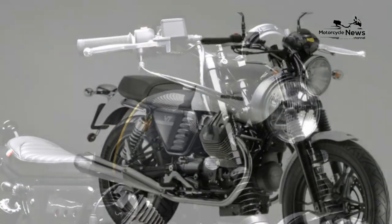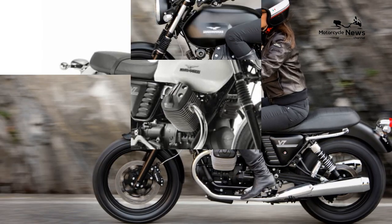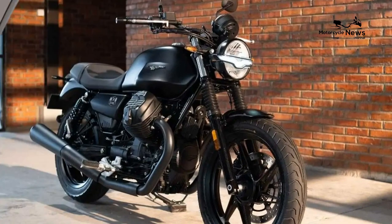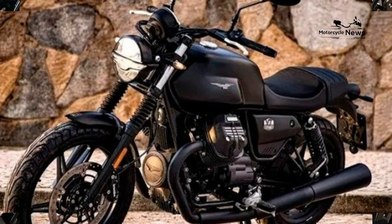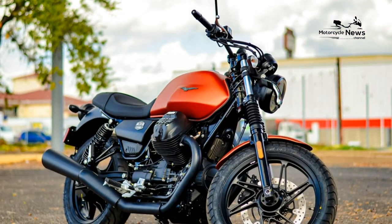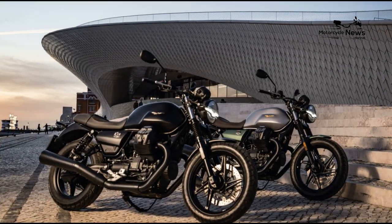Engine. As before, the V7 II is powered by Guzzi's classic, small block, 744 cubic centimeters, air-cooled, transversely mounted V-twin with shaft final drive. It's essentially an old, fairly crude design dated back to the 1970s, complete with pushrod valve actuation and just 2 valves per cylinder, which is largely why it only produces around 48 brake horsepower.